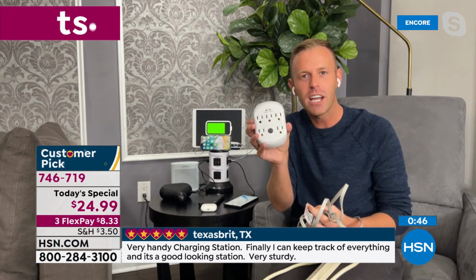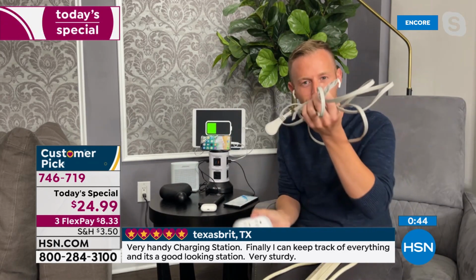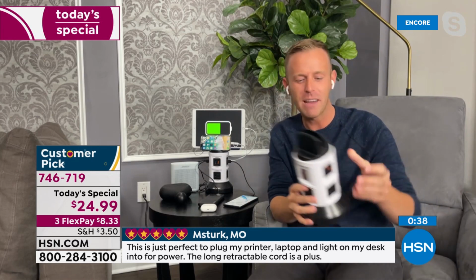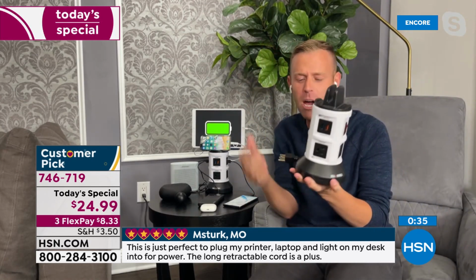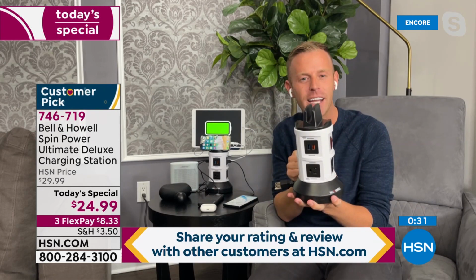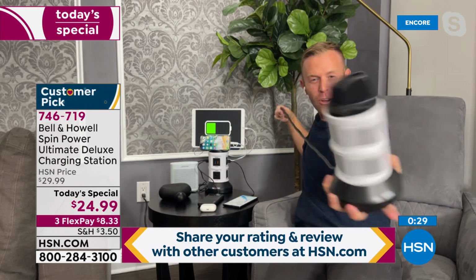And what are we doing in our final few seconds? Replacing that surge protector, replacing that extension cord, replacing that power strip with something that actually works. I'll throw it all on the ground, something that makes our lives easier. It's called the Spin Power. It's your cord management. It's your device management with the 3 different devices there on top. You can extend that cord out 4 feet, bring the outlet to you.